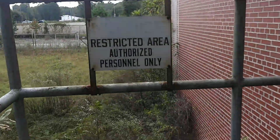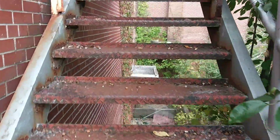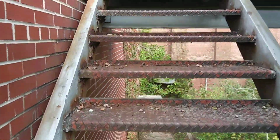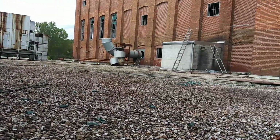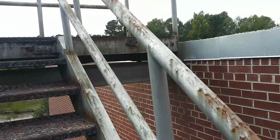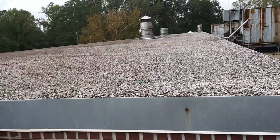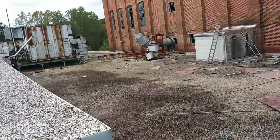Restricted area, authorized personnel only. Okay, I'm going to say I'm authorized. I just authorized myself. Okay. The top here. Let's see, should I go further up? I'm going to say I should. I'm going to go further up. Oh, that just takes you up to this level looking down over the... Let's see right here. All right, I'm going back down.